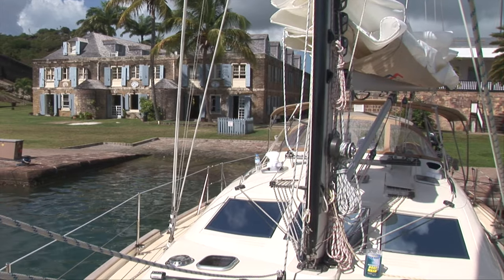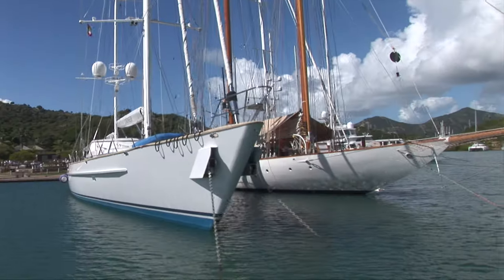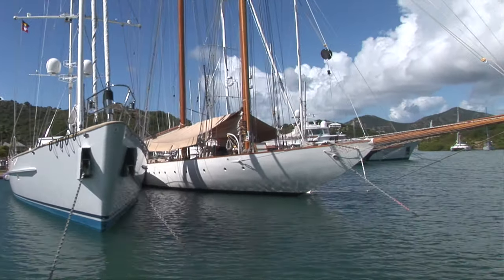Yeah. Antigua was one of our most fun Christmases ever. We were tied up in front of Nelson's Dockyard. And Antigua is a really great place to go for a cruise. Not just a destination, because it's an actual cruising ground in itself. There's so many little anchorages and bays and beaches. It's a great spot for a cruise and a really fun Christmas we had there.